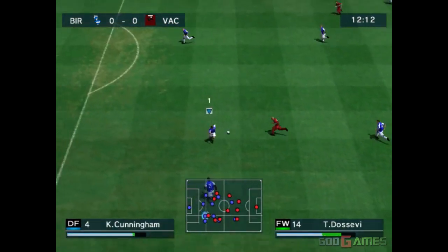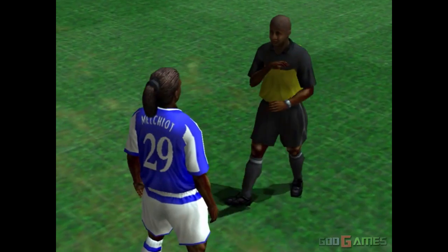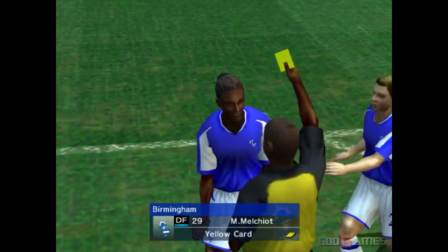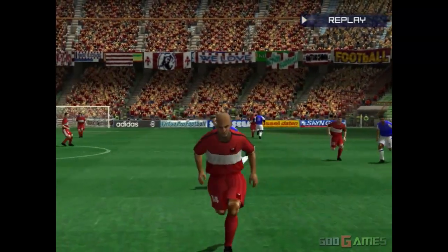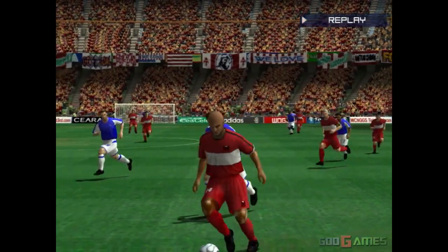Can they get some kind of attack going? And where's the defense? That's a reckless challenge. No question about it, it's a yellow. Oh dear, that hurt. I don't think that's too bad. Now, let's have a look at the replay. That kind of play should be stamped on right away. I just hope the referee gets hold of this.